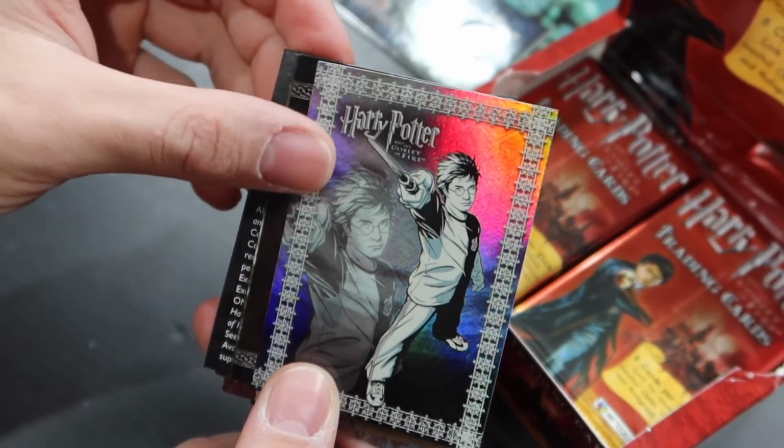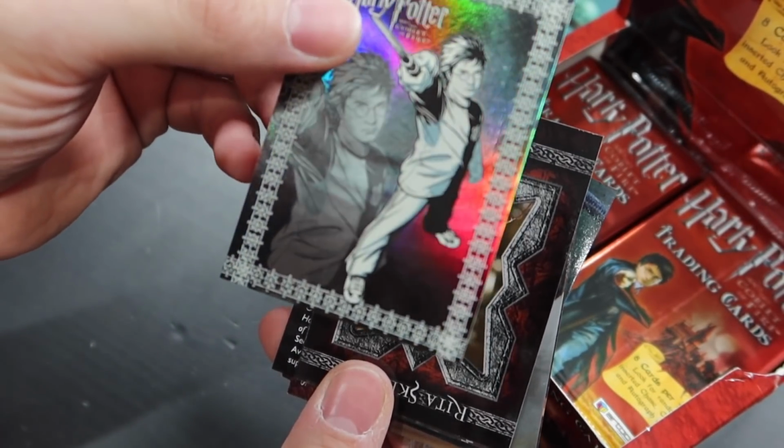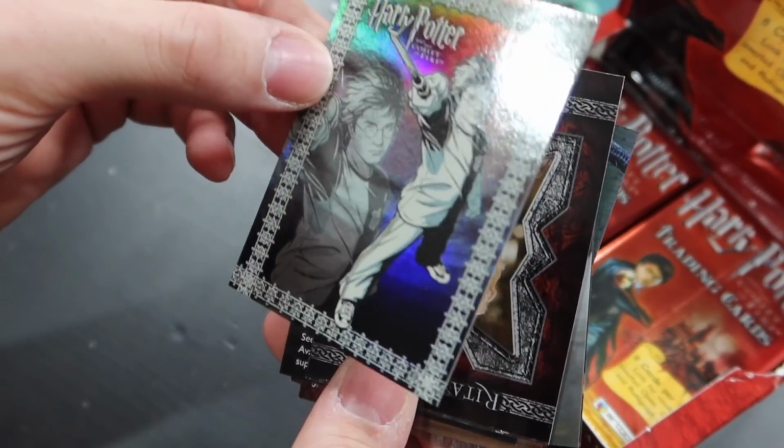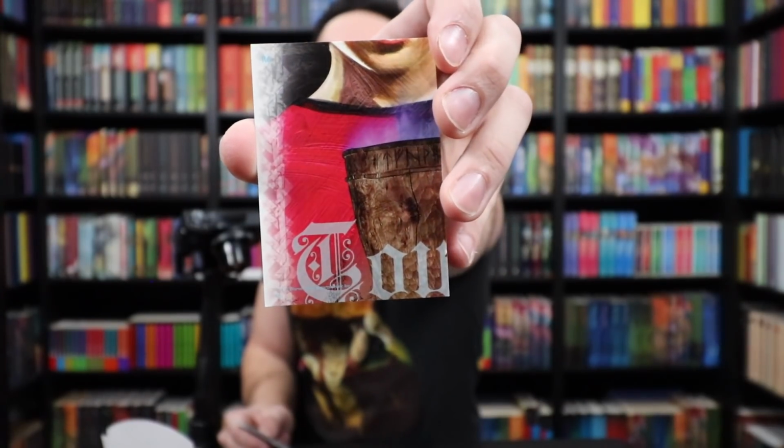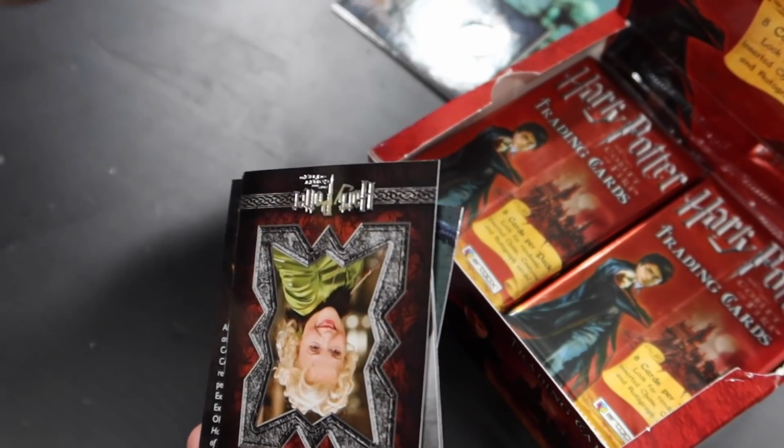Ooh, okay, so we pulled our very first foil chase card. And this is Mr. Harry Potter with his wand at the ready. I also forgot to mention, on the back of the chase cards is a puzzle piece. And if you get all nine of them, you can put the puzzle together. So we'll put this aside and see how many of the puzzle we can put together. This is number 6 of 9.